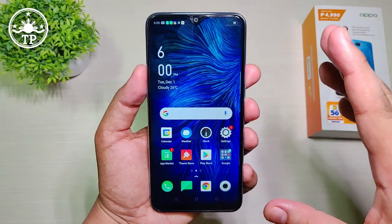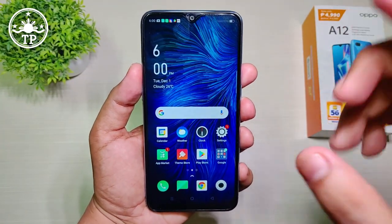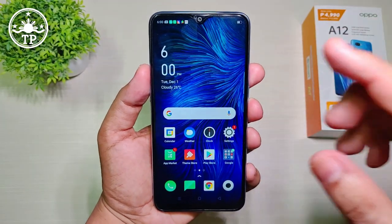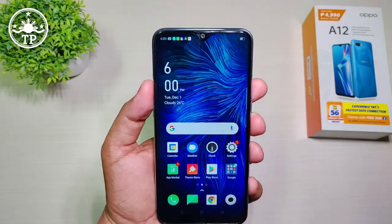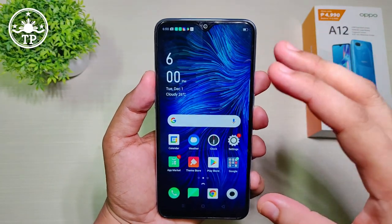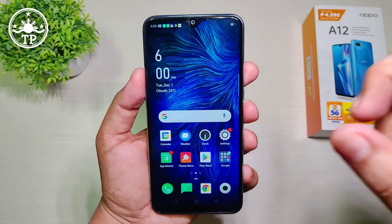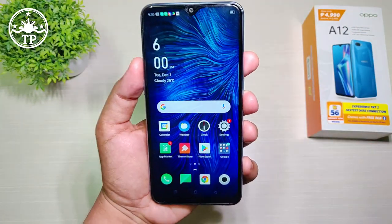Alright, so there you have it. That's the Smart TNT OPPO A12 prepaid bundle. And given its price of 4,990, I think I am highly inclined to recommend this phone, especially for those who are now thinking about leveling up from their entry-level smartphone into something that's more powerful and a device that lets you connect to and enjoy Smart's ultra-fast 4G LTE network.